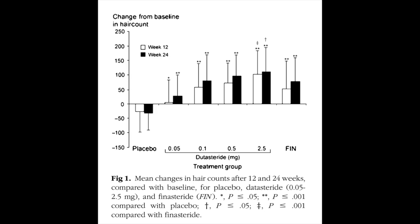So what were the results? Well, as you can see in this graph here, all doses of both drugs were more effective in increasing hair counts than placebo, both at 12 weeks and after 24 weeks. So no surprise that Finasteride and Dutasteride both work. I think that very few people would argue that.